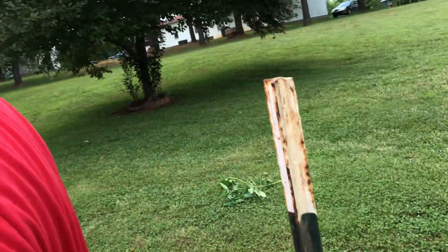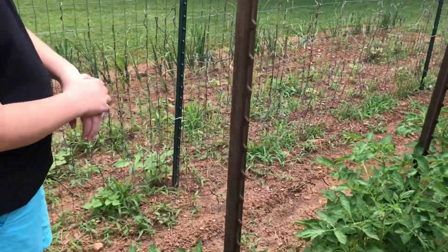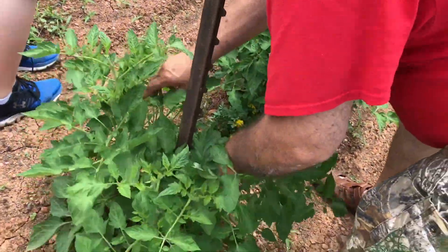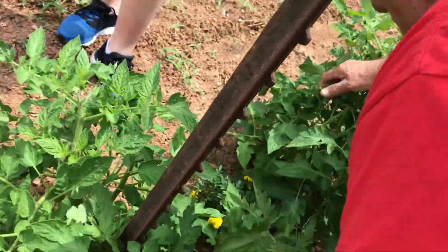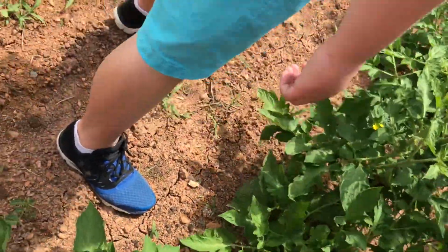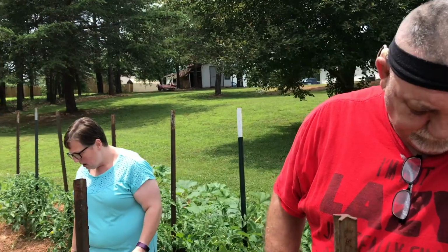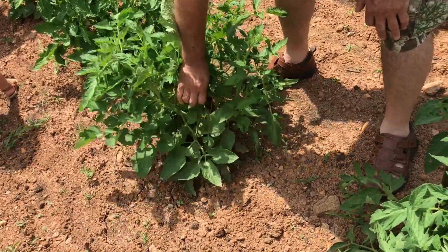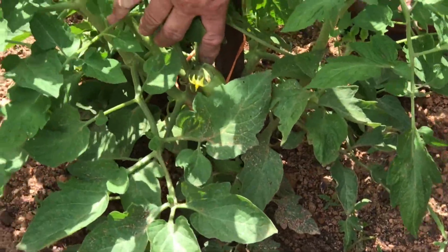Yeah, I remember that. These are my Roma tomatoes, right here. I don't know how many of them I got on the vines anymore, if I got any. I had one the other day that I thought had tomato on it. Don't step on the plants. Now there it is. Roma tomato. Yep.